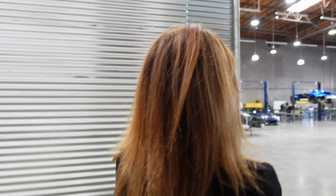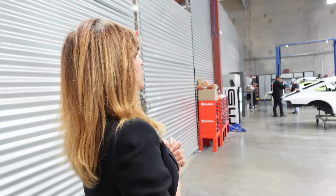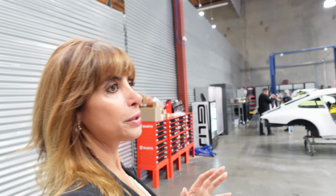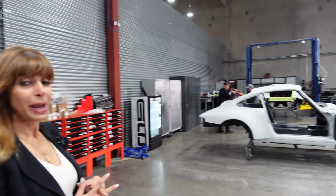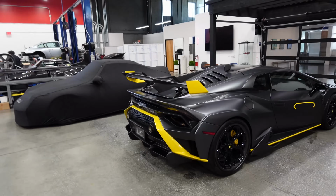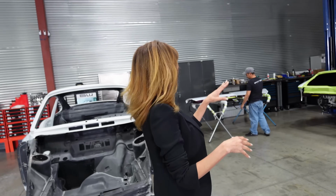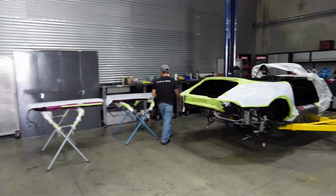So we are entering assembly. Once the car has finished the entire paint process, which is painstaking, the car enters stage 1. Remember the car that had the unique one-off piping? Yeah. Well, here it is. And so this is stage 1.